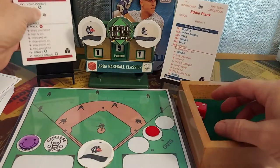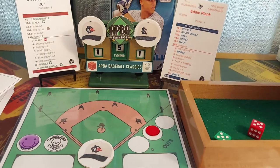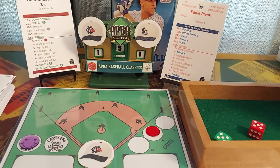Packers send up Chet Chadbourne. Having a good day. He is 2-for-2, singled and doubled, scored a run. 5-5 comes off the pitcher card. Base on balls, that becomes a strikeout because the umpire is still mad at the Packers. Two outs.